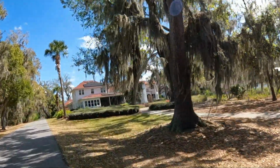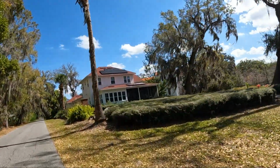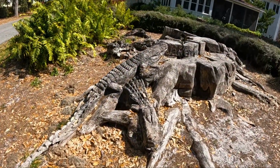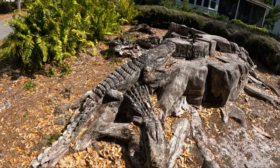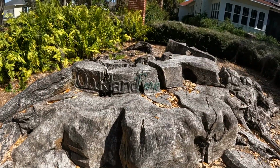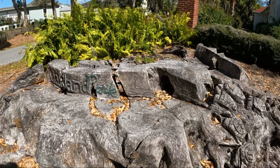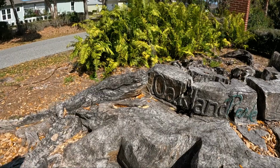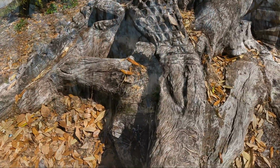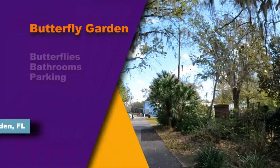All right, we're coming up on the Oakland Alligator. Right here. Old, I guess an oak tree. Somebody's cut it down and then they carved these alligators into the roots. The next thing we're going to run into now is the butterfly garden.